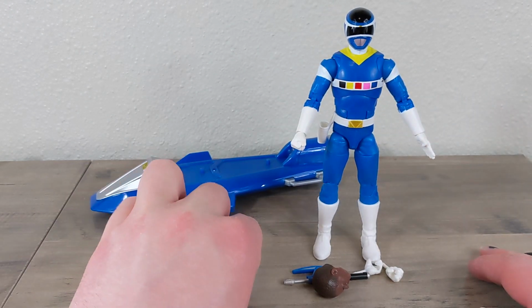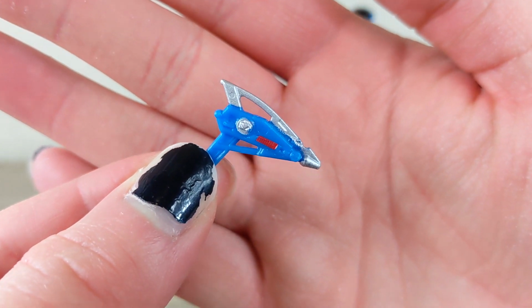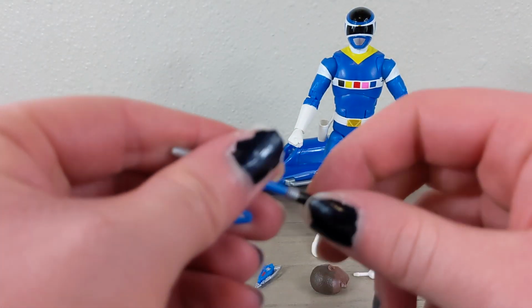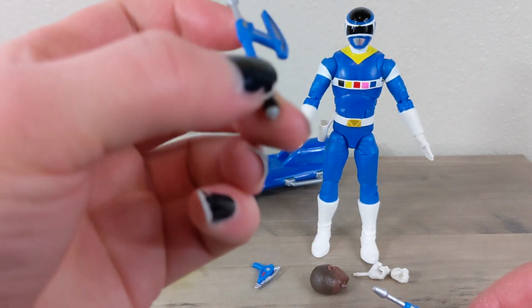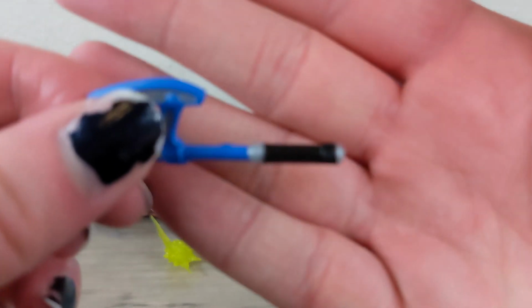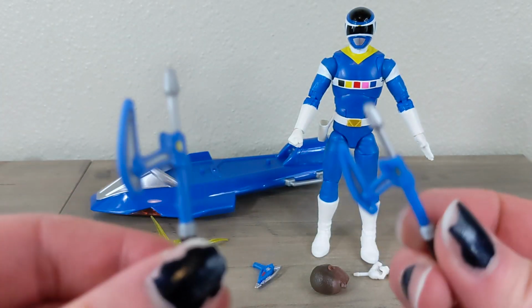So he also has, of course, the Astro Blaster. Same as the other ones we've had like 5 other times at this point. And he does have the Astro Axe, which I can compare to the original release as well, trying to see if they chipped any paint off when he was holding it. Maybe a little bit. But this is the original one. This is the new one.